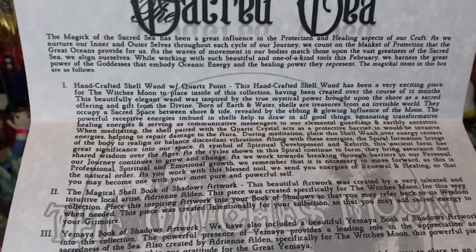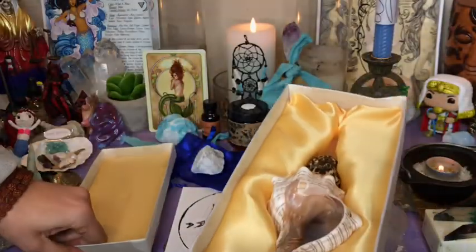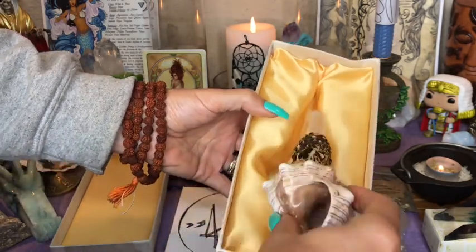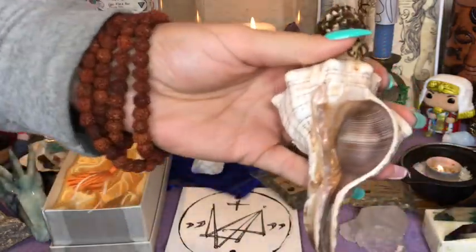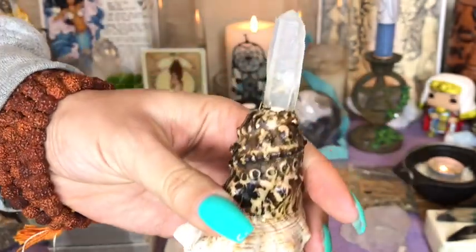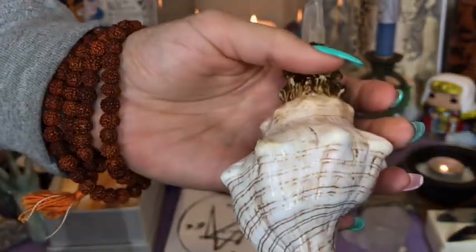So let's actually take a look. It came in this beautiful box with this wonderful lid here, already just so lush looking. So you go ahead and take out this ginormous shell, by the way. I just want to get it nice and tight so you guys can see how beautiful this shell is. And then they've added the quartz point on top, which makes it just a beautiful, beautiful wand.